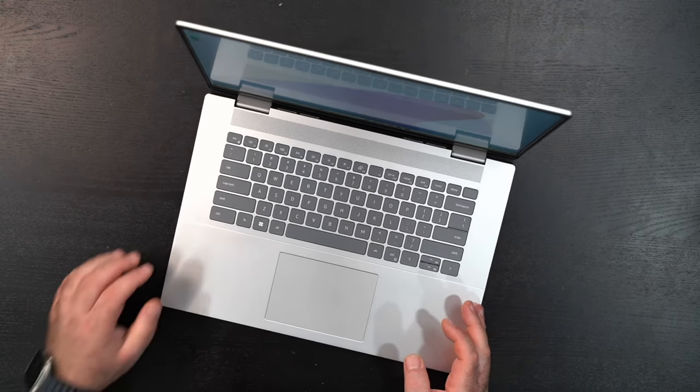And let's extract that. Let's get that going. And I'm also going to test the fan noise. We're going to test the external surface temperatures with my thermal camera.